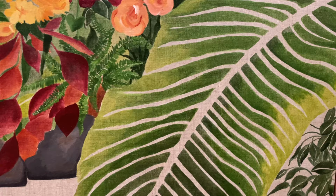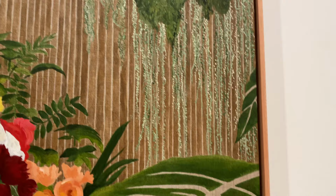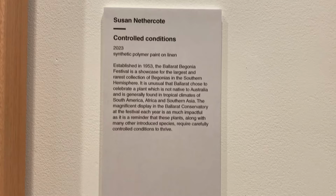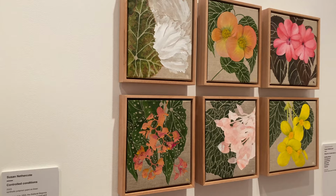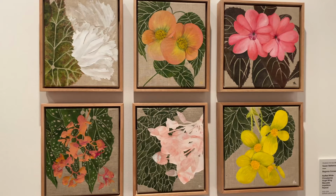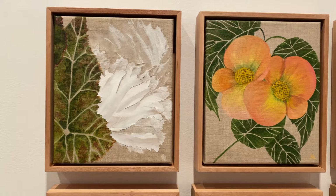The magnificent display in the conservatory, which you can see here in this painting, is as much impactful as it is a reminder that these plants, along with many other introduced species, require carefully controlled conditions to thrive. In many of these works, I've combined the use of collage and painting to explore the gorgeous pattern, texture, and variety to be found in these plants. The colour and abstracted style of these works also evoke the mid-century modern roots of the festival.